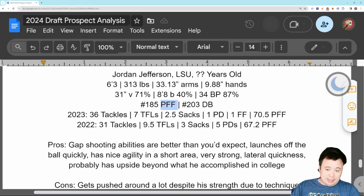He's only on one of the major big boards, to give you an idea of how thin we've already gotten here. We just started, and he's only on PFF's big board. They have him in like the 5th or 6th round. The database has him in the 6th or so. So it's getting kind of tough to find guys, right?